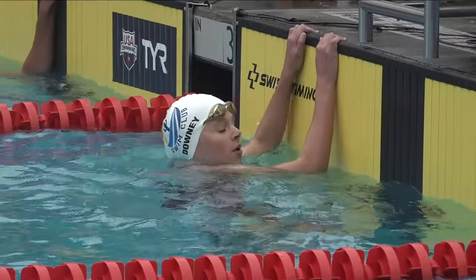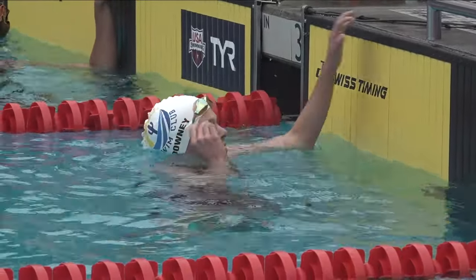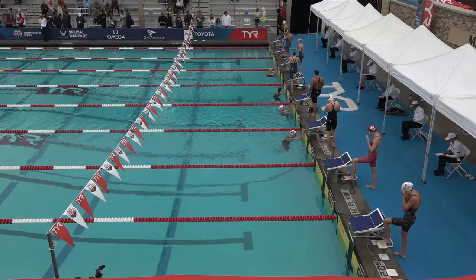Time there, 4:26.33. Paige Downey to win the first heat of the women's 400 freestyle. There are five total heats in this event. Heat two.